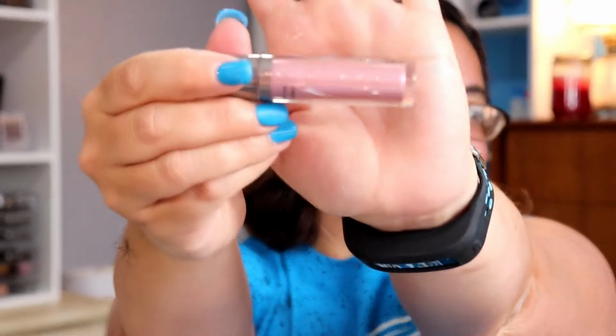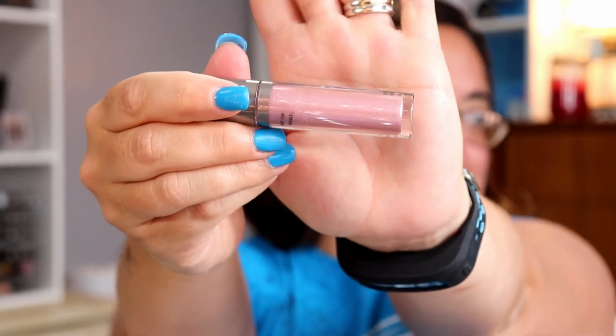And we got a Cover FX shimmering veil, or shimmer veil. Ta-da, pretty color. Alright, and this color is Amethyst. They say it is suitable for your eyes, so I think I'll use it as a shadow today, because why not?